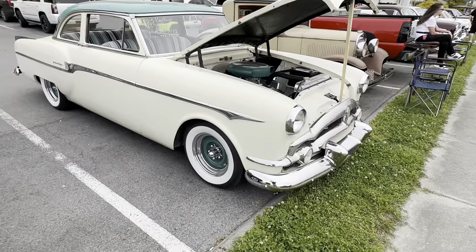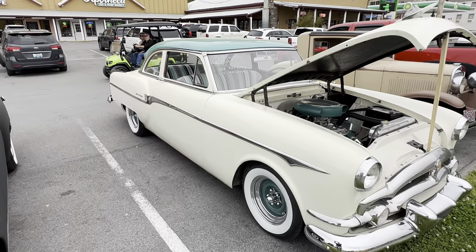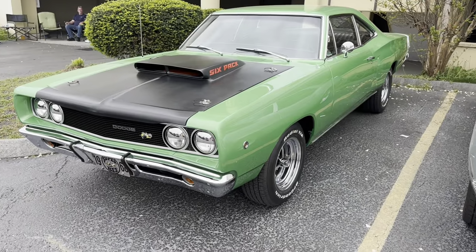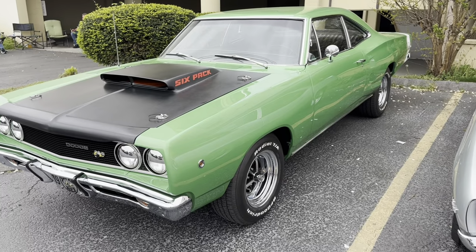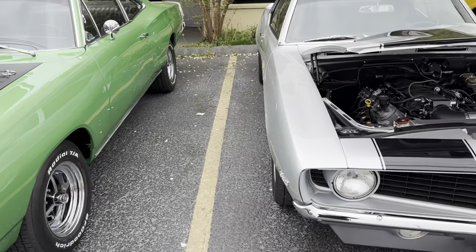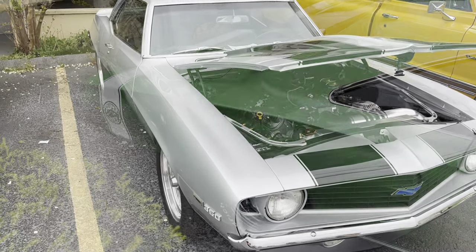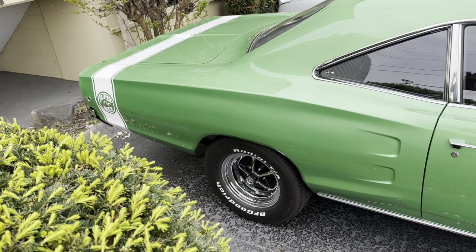Here's a 53 Packard, which I know very little about Packards, but this one, I do like the way it looks. Here's a Dodge Super B, really bright green, really nice looking car. And it is beside a 69 Camaro. I've always liked this Super B stripe that was on the back of these cars.